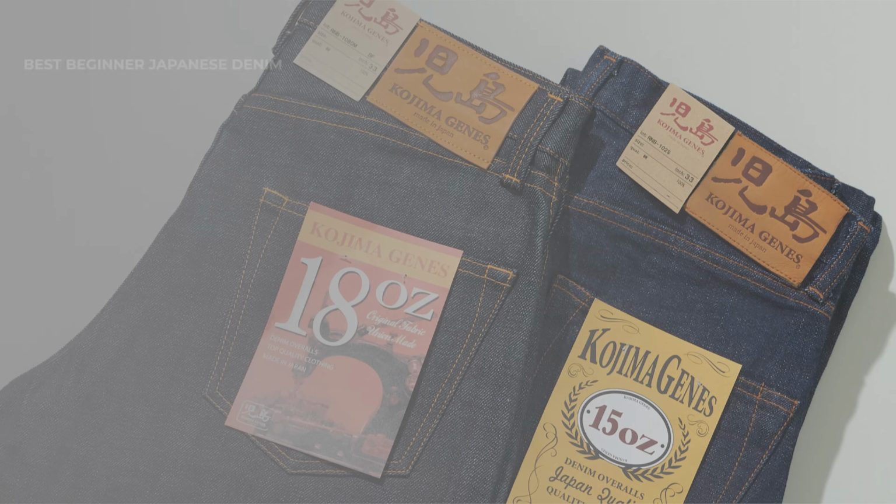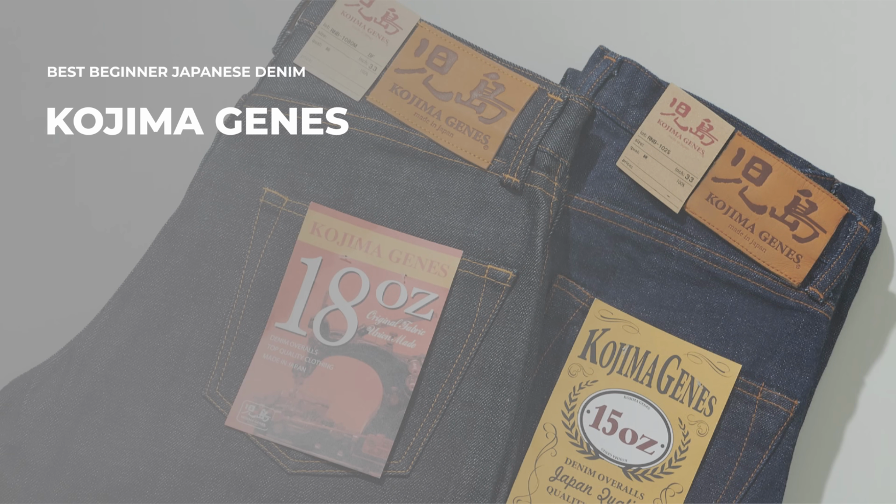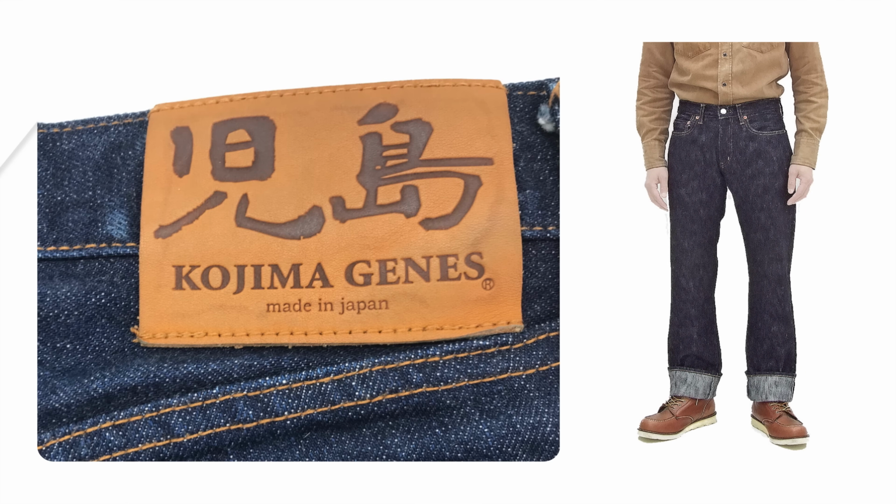Anyway, number one, Kojima Genes. Kojima Genes with the G is likely the most affordable option on this list, but don't let that fool you into thinking it's low quality. As the name suggests, these jeans are made in Kojima, Japan, the heart of the country's denim industry. That means you're gonna be getting real selvage denim, but here's the catch. This is as basic as it gets.